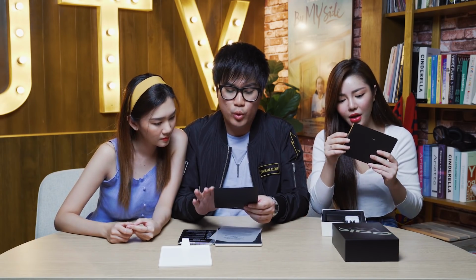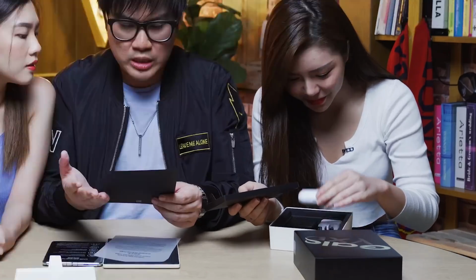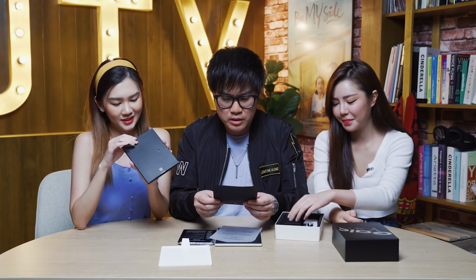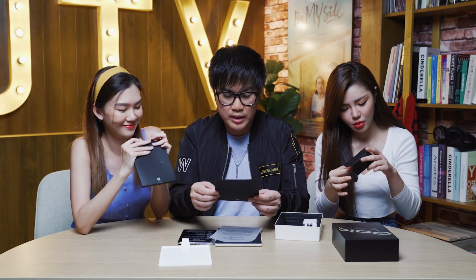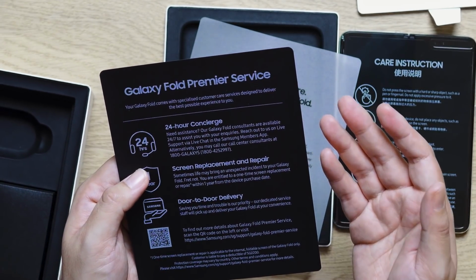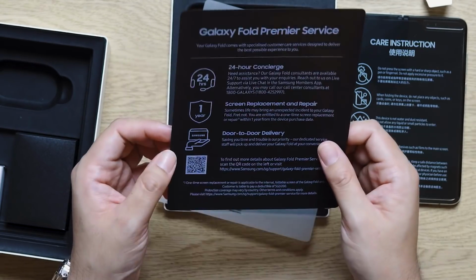When you get the Galaxy Fold, you have a 24-hour concierge. If you need assistance, your Galaxy Fold consultants are available 24/7 to assist you with your inquiries. It's basically a live chat, or you can call the number 1-800-GALAXIES, 1-800-425-2997. It also comes with a screen replacement and repair. Sometimes in life, an unexpected incident may happen to your Galaxy Fold. Fret not, you are entitled to a one-time screen replacement or repair within 1 year from the device purchase date. And if you pre-order the Galaxy Fold online, there is door-to-door delivery, saving you time and trouble. They will pick it up and deliver the Galaxy Fold at your convenience.